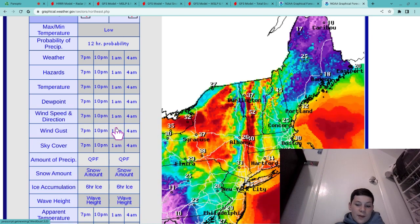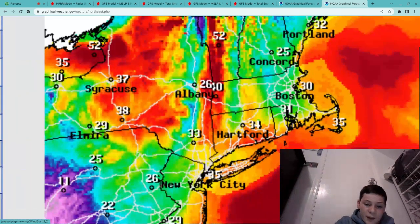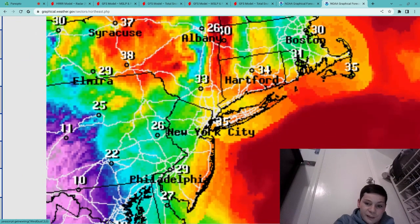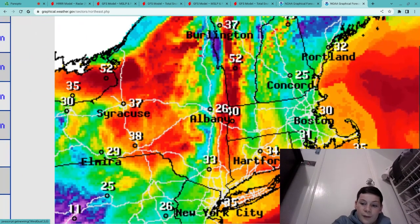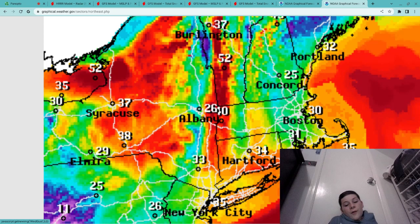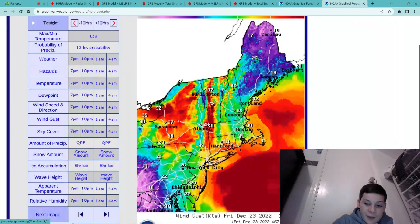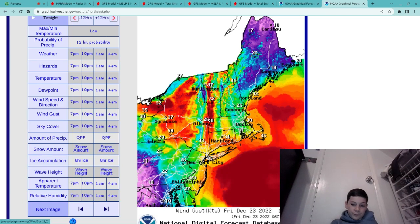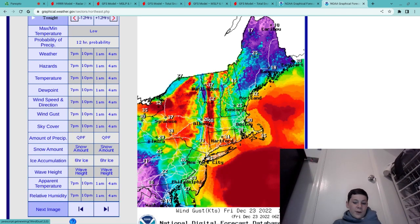You go to 1 a.m., then you really start getting ramped up. I mean, look at this. You got Hartford, you got 34. New York City gusting to 35. Nantucket gusting to 35 again. Possibly 40, maybe 45. But, I mean, we're not even there yet. This is very early morning hours of Friday.